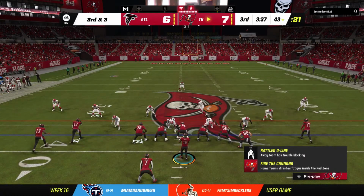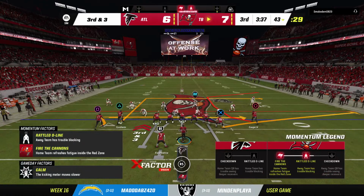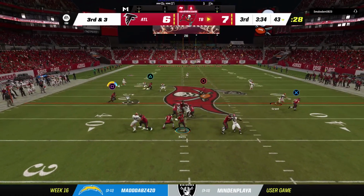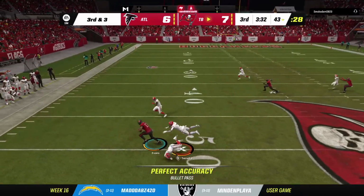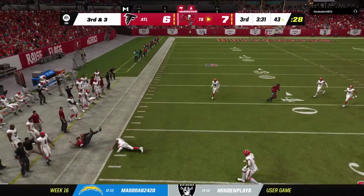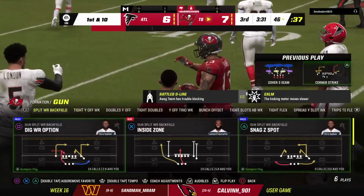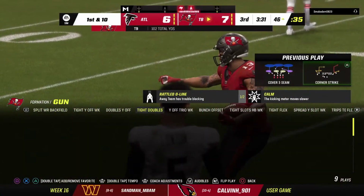So the incomplete pass on the last play, and that leads us to a 3rd and 3. Back to throw. Burns. Evans has it left side. And he'll take this to the other side of midfield before going out of bounds. 12 yards there as they keep this drive rolling.